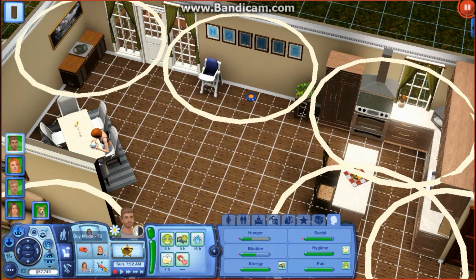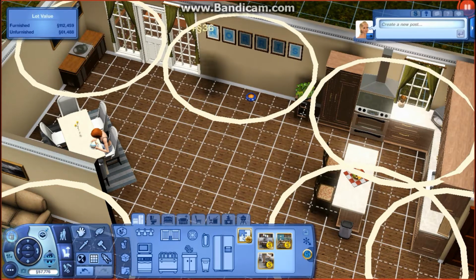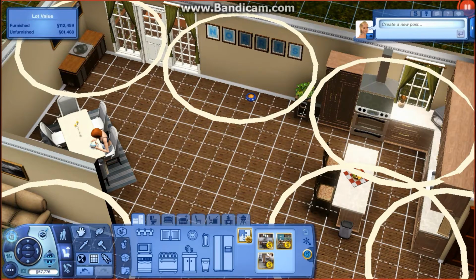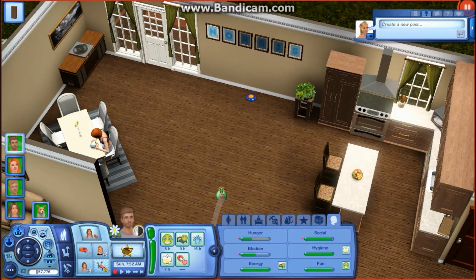We don't have a toddler anymore, so I could get rid of the high chair. And do I want to move that over here? No, I like that quite where it was, actually. Alright. So then, anyways, off to the right here, we have the kitchen. Super simple, but I really like it.